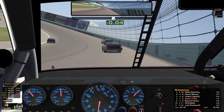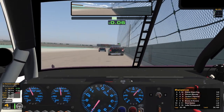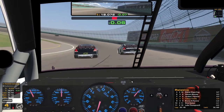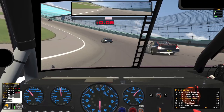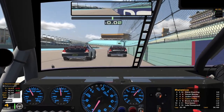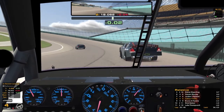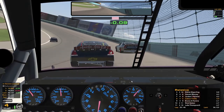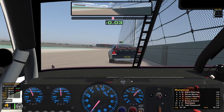Almost on the wall ahead of us. That's pretty consistent. Uh-oh, guy on the wall. Big yikes. Two more, let's go. Your lap time was 36.1. I don't know if we're going to be able to do anything here.